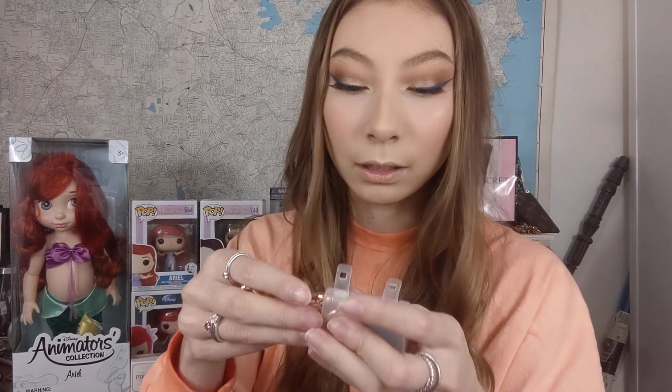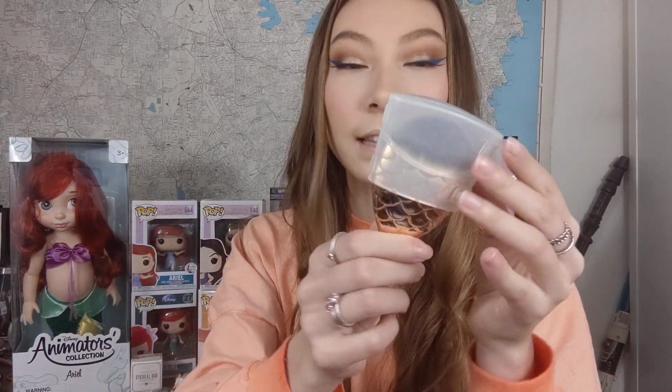Also, they came in these little brush protectors, which I usually keep them in. And the brush protectors still snap shut. They're really decent quality. They don't wriggle around once they're locked into the protector. And it's a great way to travel with these if you want to. So I actually really like these brush protectors.